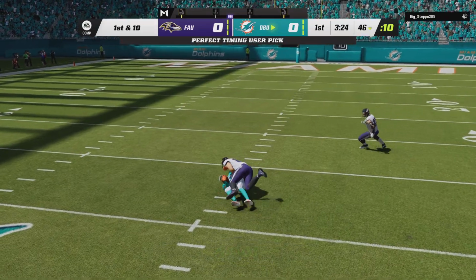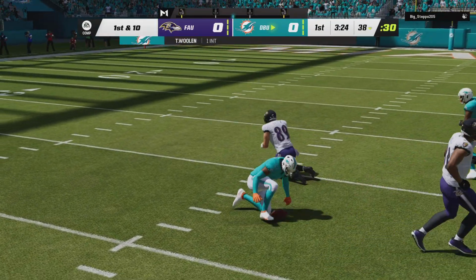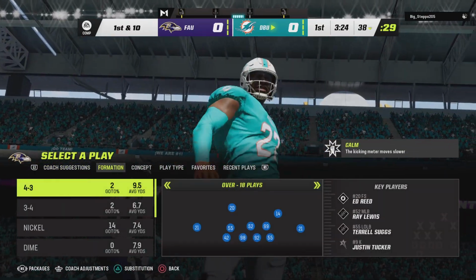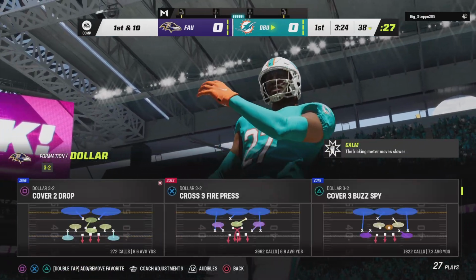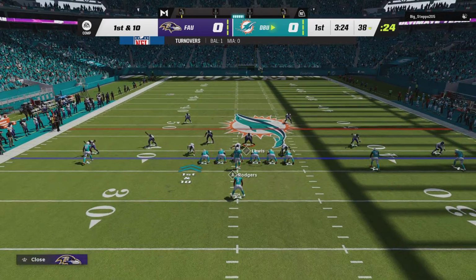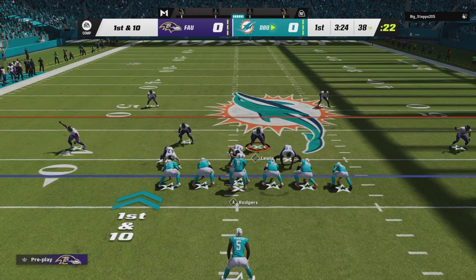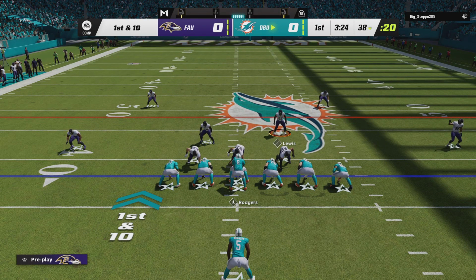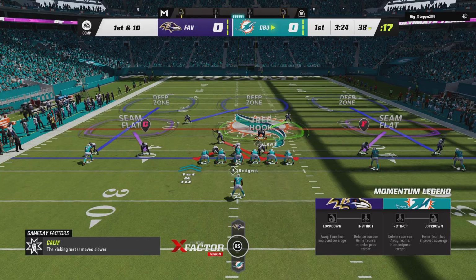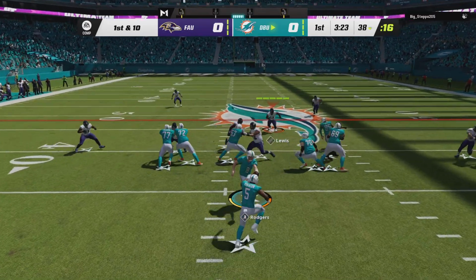And looking for Andrews, but this is intercepted. Tariq Woolen picks it. He's just got to be thinking, I hope that's not a harbinger of things to come. Very first pass of the afternoon picked. And where do you go from here? Because when you start that way, do you allow that to seep into you and stay with you the rest of the game? Or do you find a way out of it? We're going to find out.